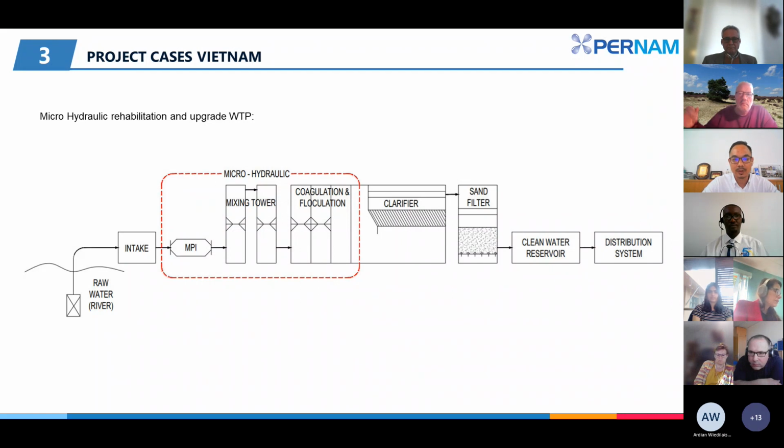Reduce civil works as much as possible. We also focus on chemical efficiency. There are fewer mechanical parts, so maintenance will also be less of an issue. Those are the main focus points of the microhydraulic technology. One rehabilitation and upgrade project can be from intake to distribution system.